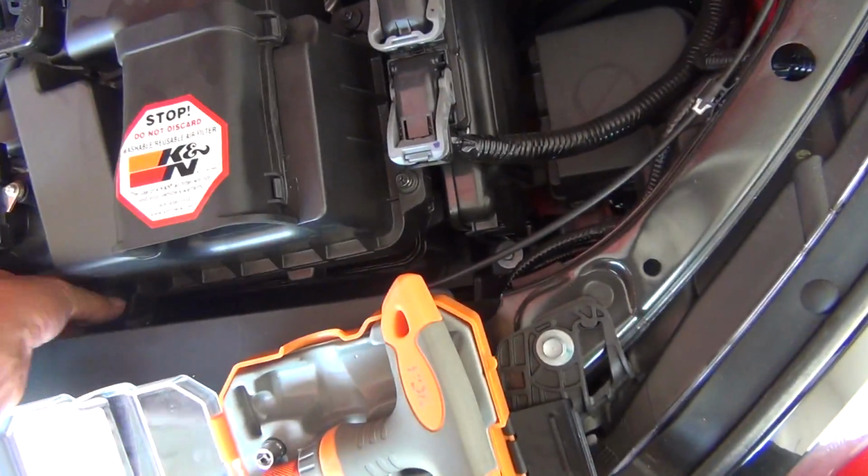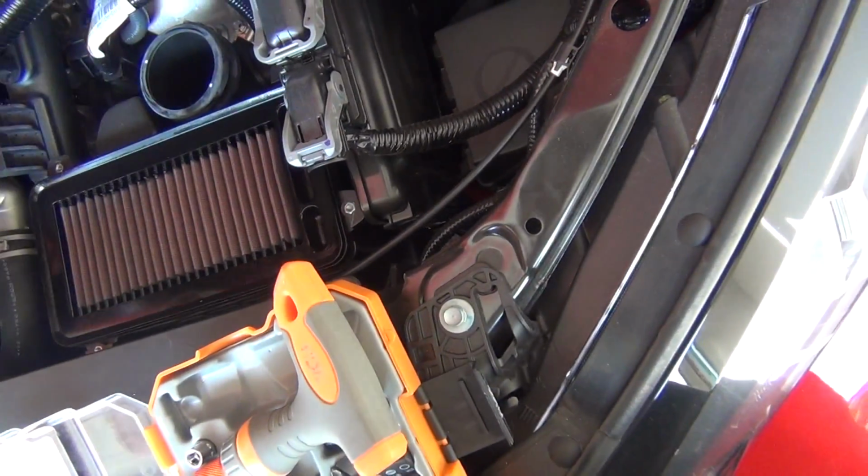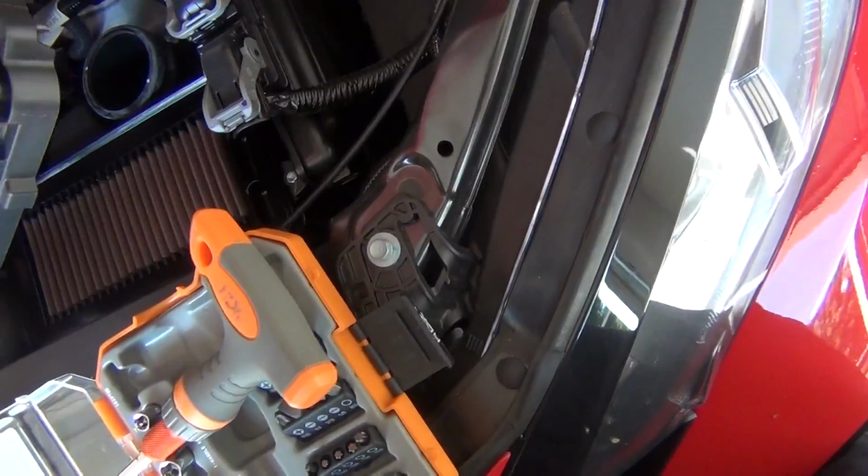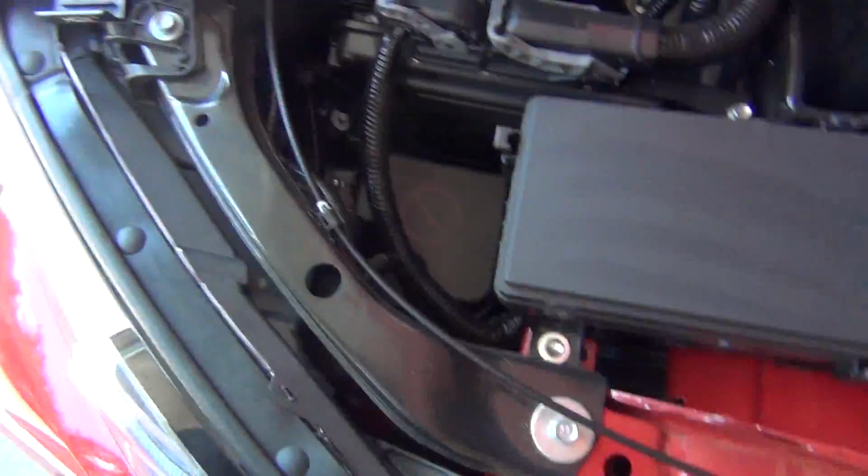I'm handicapped because I'm holding the camera with my left hand. But that's the K&N. And I guess I'll go ahead and use a tripod.